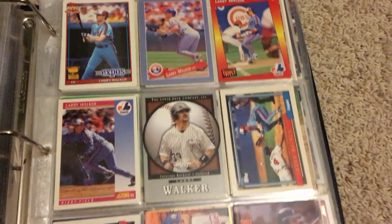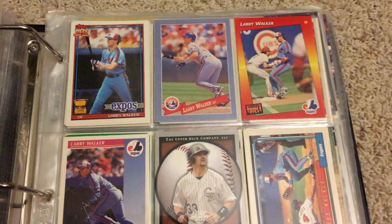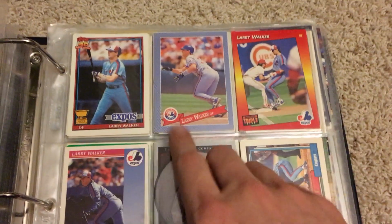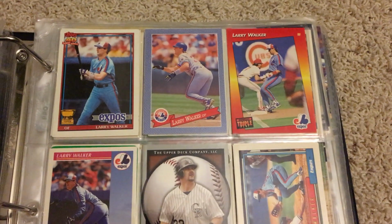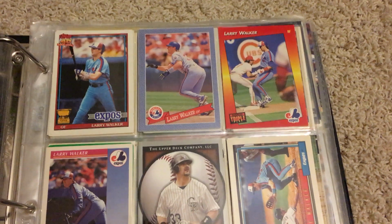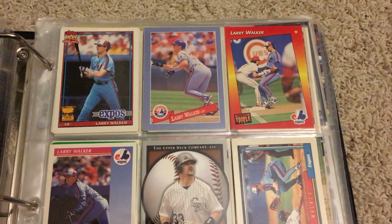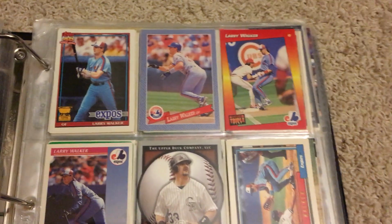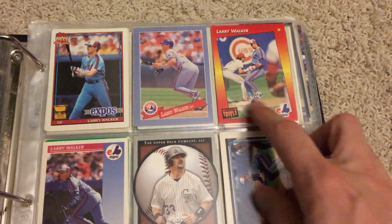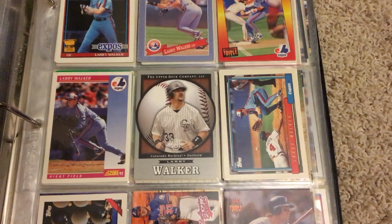Let me pick up my camera off the tripod here. Back in the day when I put these together, I tried to go from oldest card to newest card. I've got Larry Walker's Gold Cup card. I believe this one is like a Hostess, like cupcakes. They put out some cards in the early 90s. And then Triple Play, who can forget this set? This was supposedly the quote-unquote fun set. They'd get goofy pictures. A lot of these cards aren't really worth anything anymore.